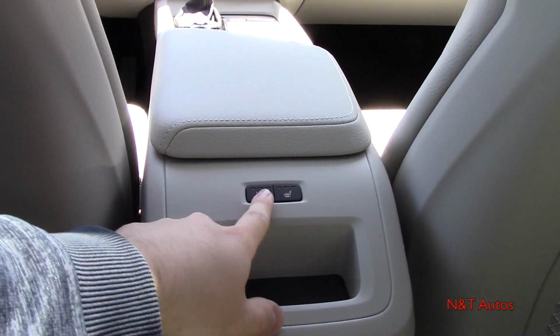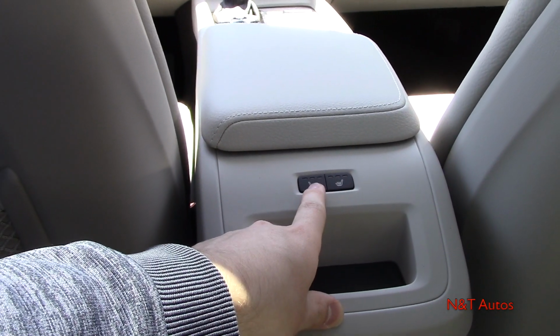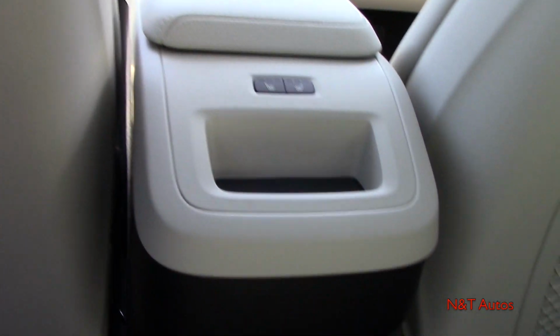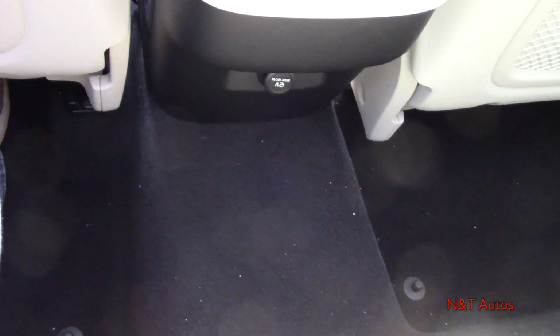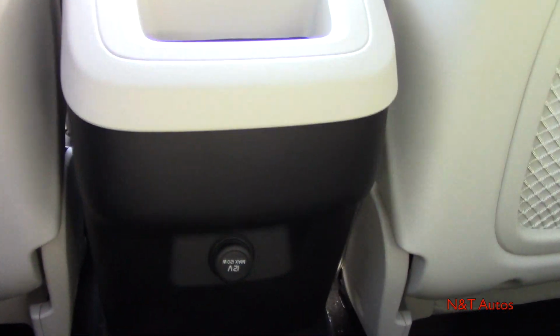Over here we have the controllers for the heated seats, and they are 3-stage for both the rear passengers. Not too bad of a hump in the floor, so you could definitely fit 3 people back here with comfort. And you also have a 12-volt power outlet back here too.